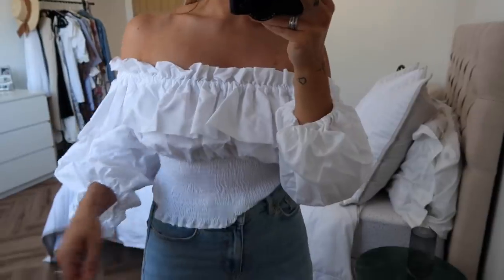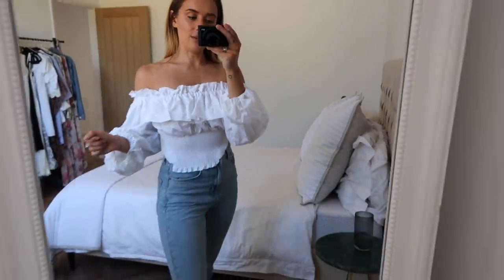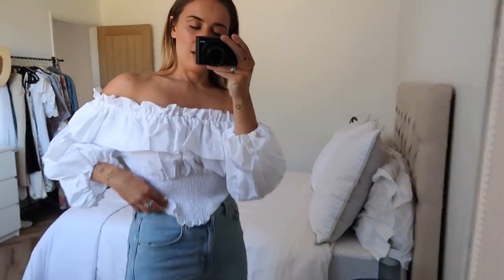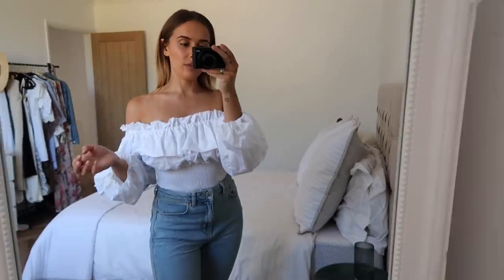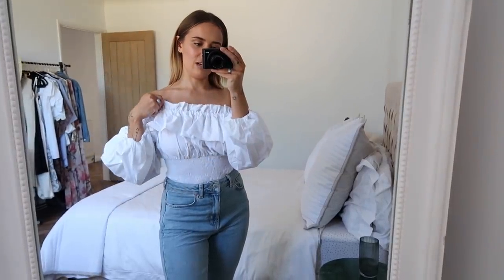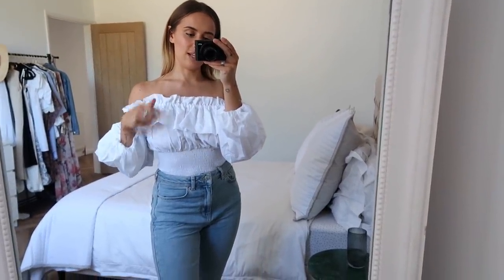I guess if you're taller it works, but for us short girls it kind of comes down to about here and frills out, which on these jeans just isn't the cutest. So a tuck I feel like was necessary, and a pull down so that the frills almost cover your boobs a bit, and then you don't have this area just really, really tight over your boobs. I just don't think that's flattering in any way.